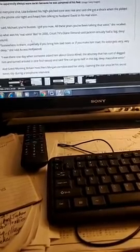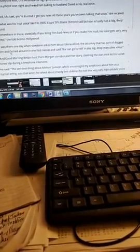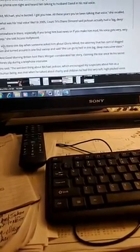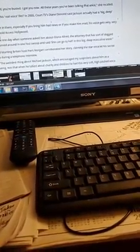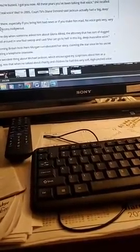So what was his real voice like? In 2005, Court TV's Diane Dimond says Jackson actually had a big, deep sound. I don't know if it's a big, deep sound. Come on. All the Jackson family members, none of them have a big, deep sound. So that's a huge embellishment. Come on. Janet with her little voice, LaToya with her little voice, even Jackie has a very low voice. None of them have deep, heavy, Barry White voices, okay?